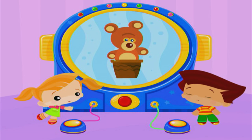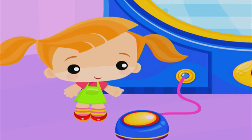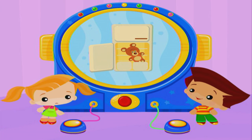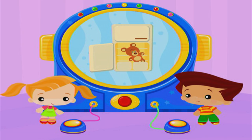A teddy bear in a flower pot. We put flowers in flower pots, not teddy bears. A teddy bear in a refrigerator? That's not right. We put food in a refrigerator, not teddy bears. I think we can get it right this time.